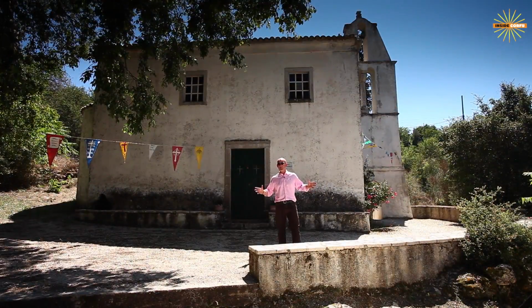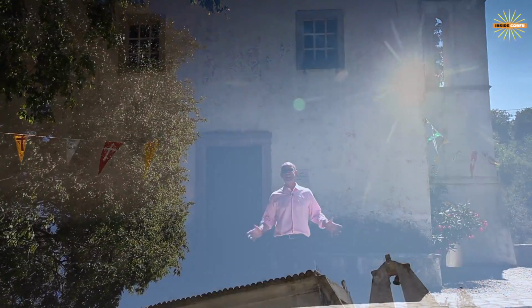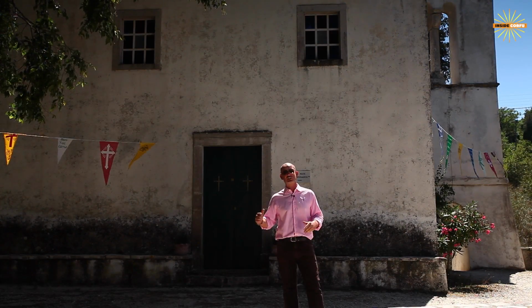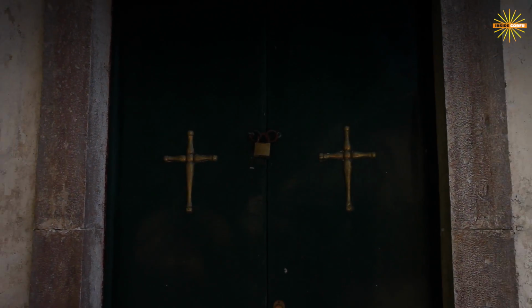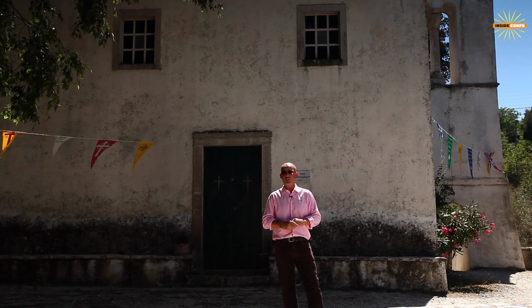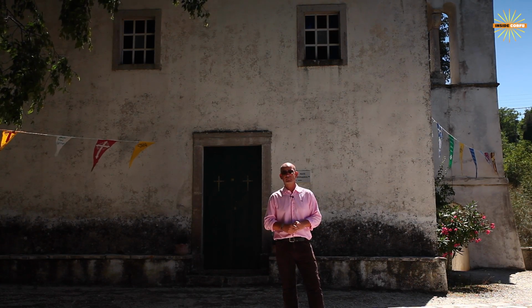Believe it or not, for a place the size of Old Perithia, it has 8 churches. This church behind me, San Spiridon, with a green door, stained glass windows, one of the most important. Why? Because of course the patron saint of Corfu is San Spiridon.